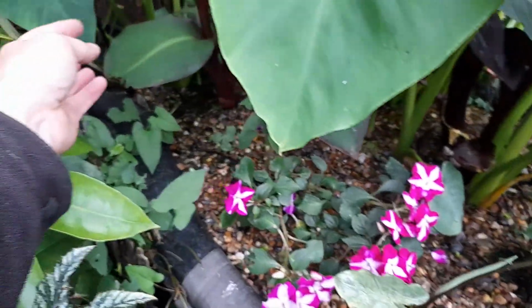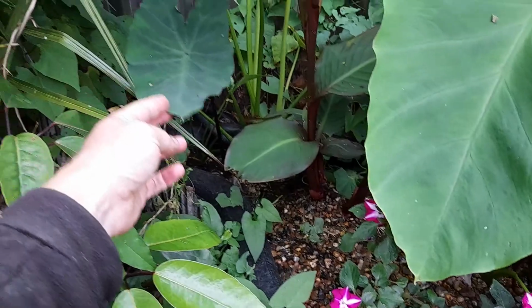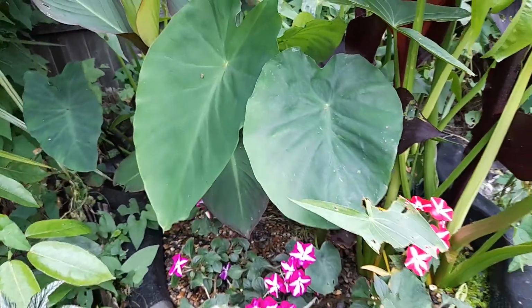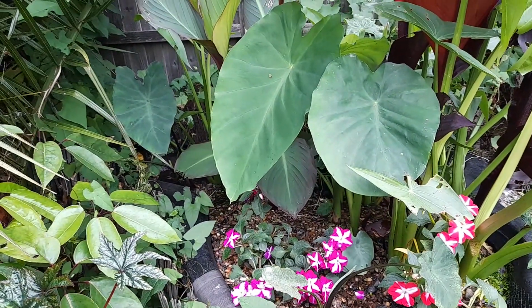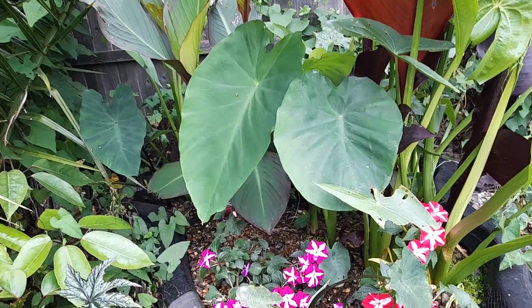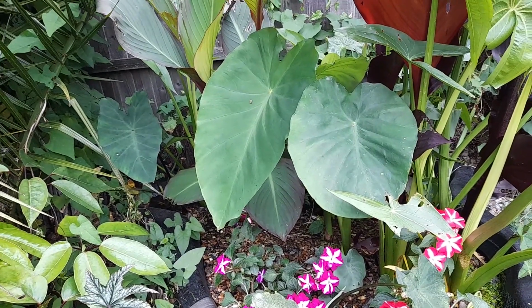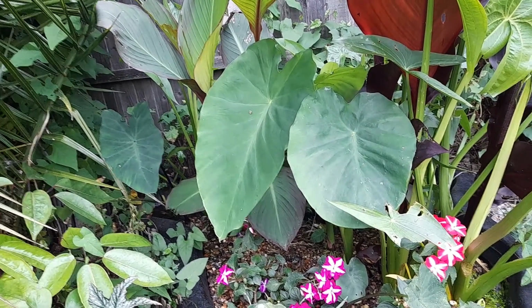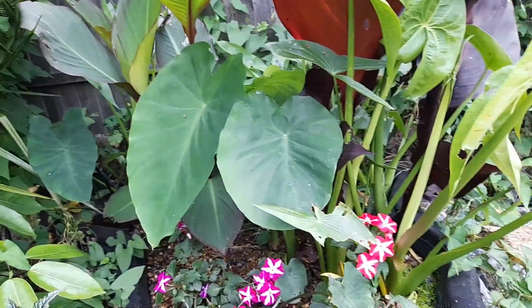Got some other random elephant ears in there. I think that's a burgundy stem at the back there, and we've got an Escalente there. It's doing quite well. Yeah, so I think the Escalente is a good solid all-rounder. I mean, all the leaves on them, I've got in various places throughout the garden, they've all done quite well in the cooler, damper conditions of the summer we've had this year so far.